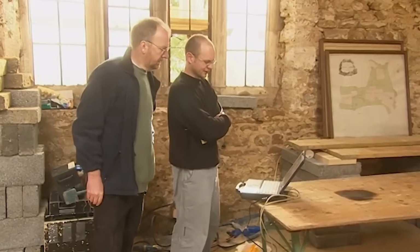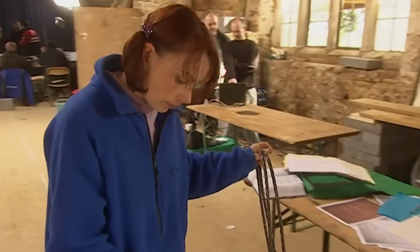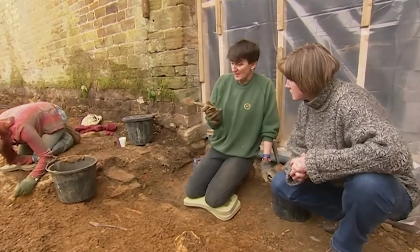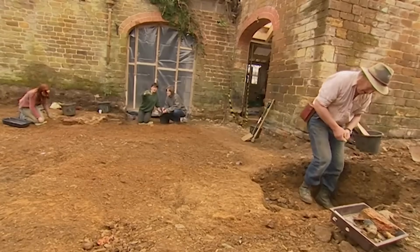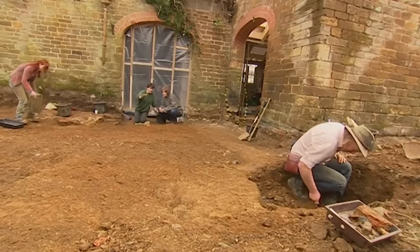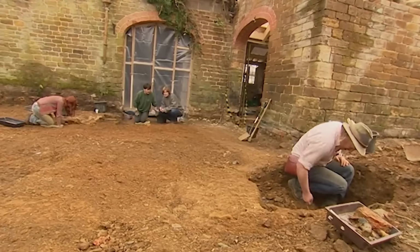Geophys are sent in to investigate, but even with ground-penetrating radar, they are finding it difficult to see through the concrete floor. The graves we've got in this area, just round there's an infant. The two graves that Phil had over there have got what look like an infant and a juvenile in them. And the only adult bone we've had is out of the redeposited bone out of the pit that he's got there.